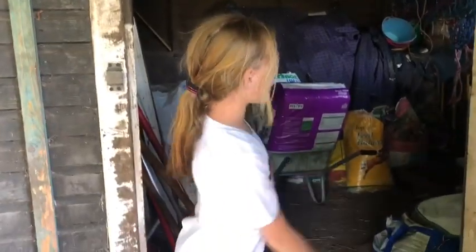What's in here? Hi, so we just saw our tack room tour. This is our feed room tour. So, come on in. I might go and turn the lights on, I'll be 2 minutes. Hashtag rug room tour. What do we got in here?